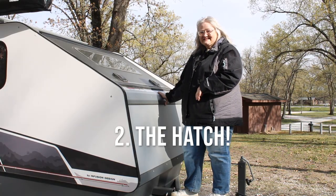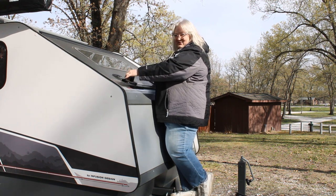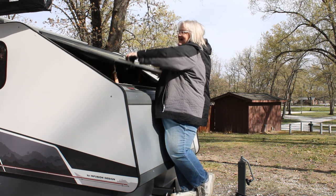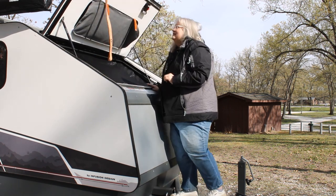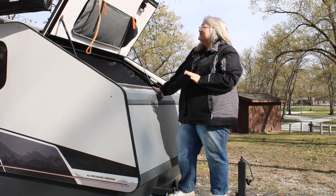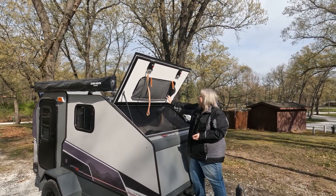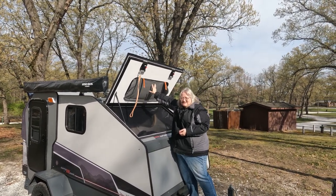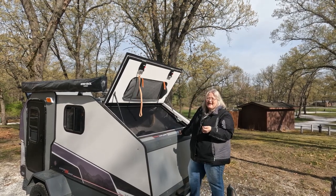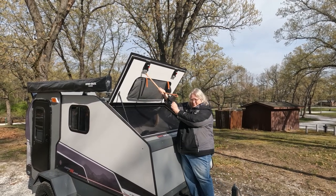One of my favorite things about the Campinawe is this hatch on the end. I'm a little claustrophobic, and when we started looking at teardrop trailers, I was a little worried about that. But this hatch on the end is awesome. So this is definitely my favorite thing. It's got a removable screen here on the inside, and there is a window, so even when it's closed, there's a window behind here. So we can open it up, get a lot of airflow. You can even have it open in the rain or only have it open partway.